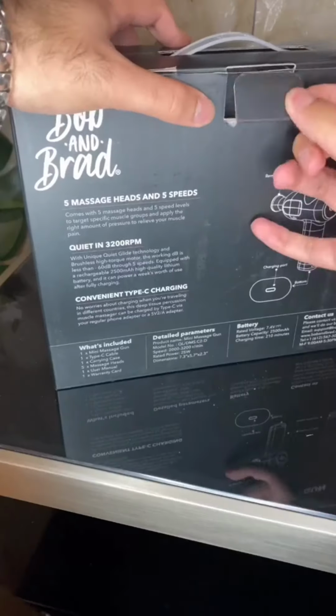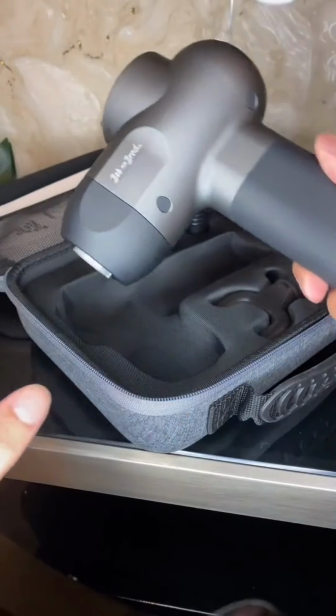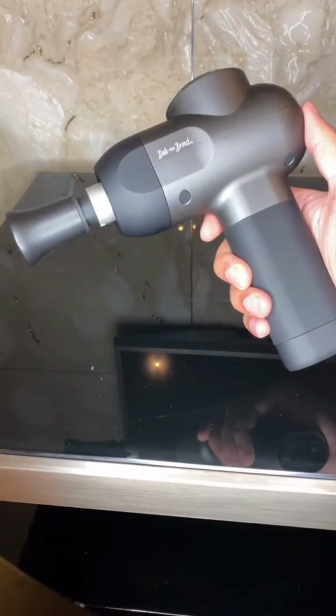This is so cool. This massage gun from Bob and Brad comes with 5 different speed intensities and 5 adjustable heads. It can help your muscles recover faster, reduces muscle pain, and encourages blood flow around the body.